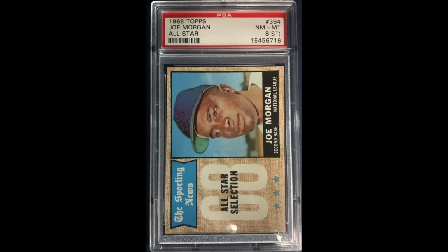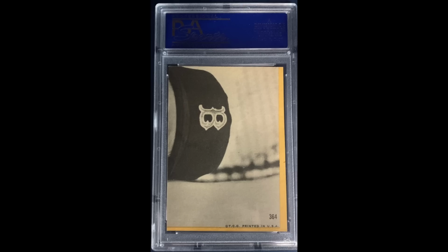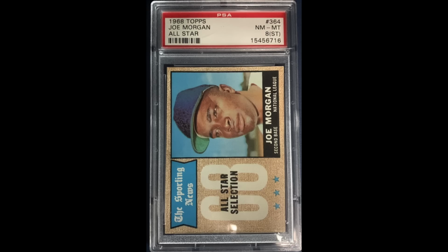And looking over the picture, I agree with you. I don't see any stain anywhere on the front nor on the back. Now, there could very well be one that the picture's just not picking up. But the card certainly looks very, very sharp and sort of like a standard 8 quality. So, buy the card, not the grade. I think this is a good example of that.